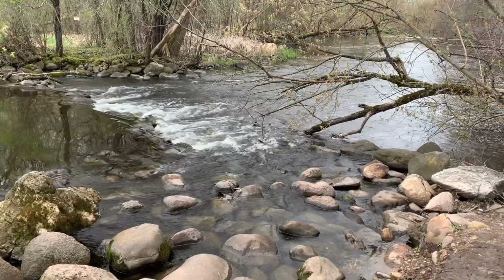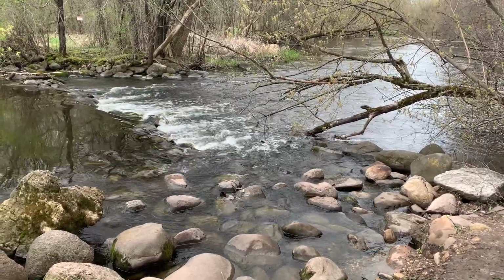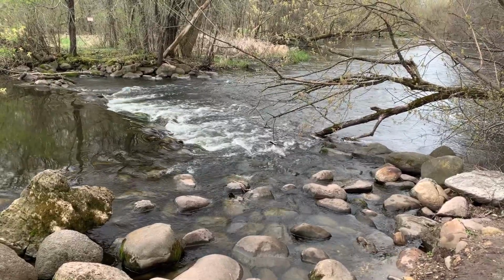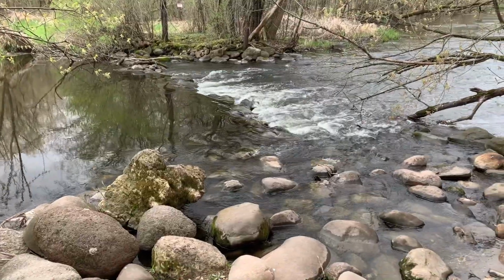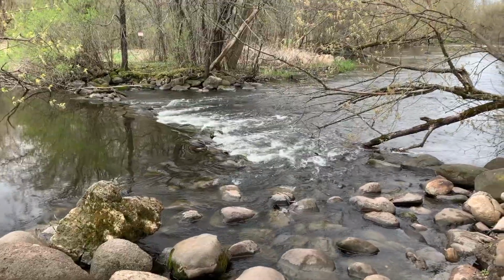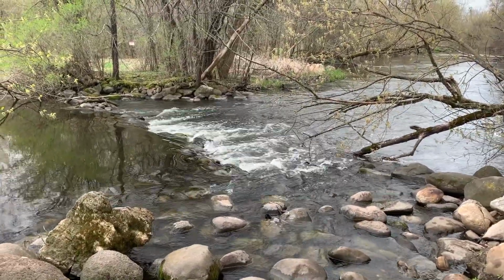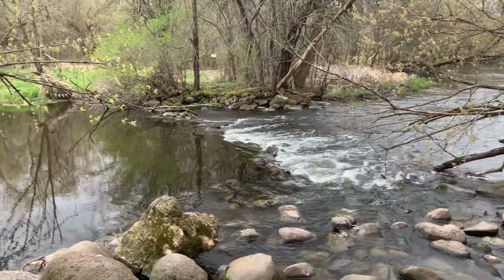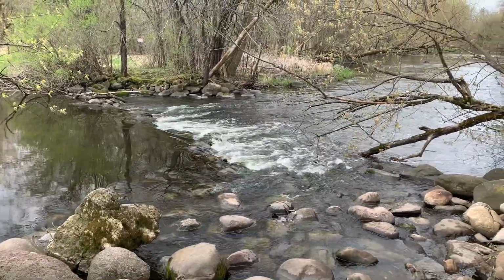This is the Oconomowoc River. I've never attempted to kayak this stretch, but the water's pretty high right now, and I might just have to try it once it warms up just a little bit.